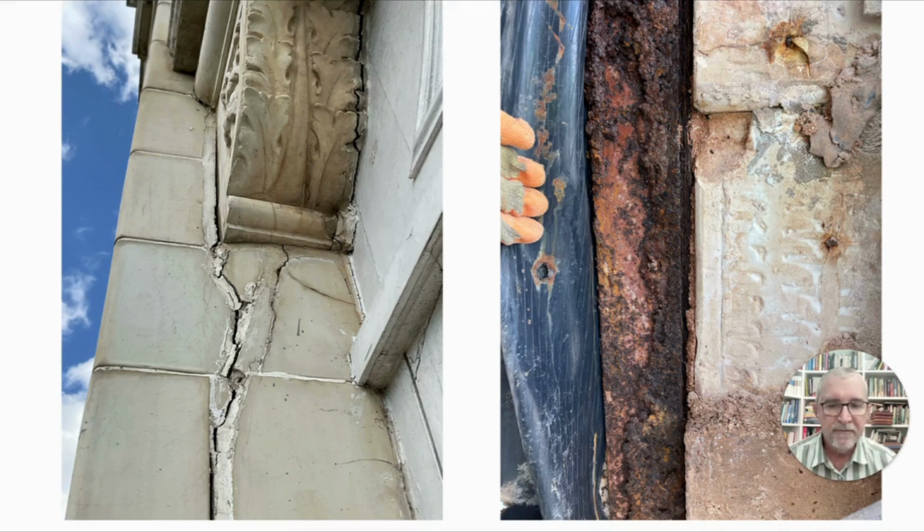In the image on the left-hand side, that large vertical crack is directly caused by expansion of a steel column behind the faience, and in the right-hand image, you can see where we've exposed part of the internal parts of the building to reveal the corrosion on that post, which, as you can see, has got no degree of protection in terms of allowing it to expand or indeed any form of movement.